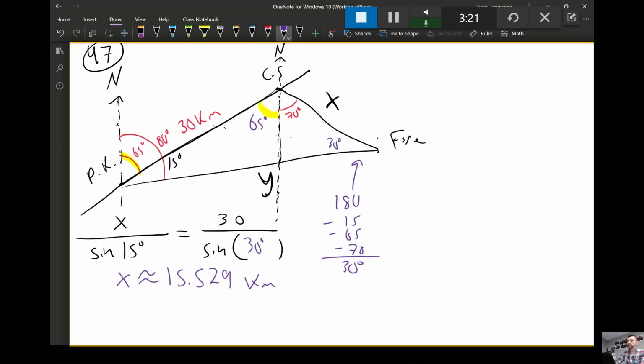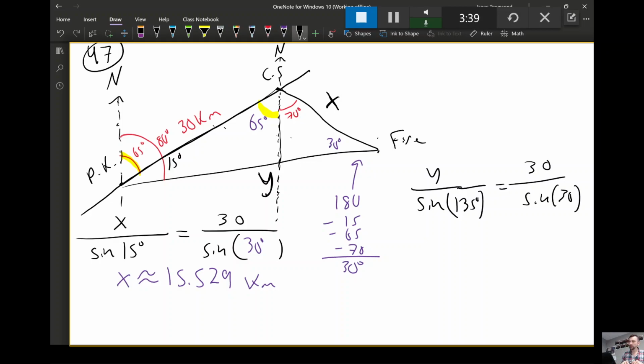And then to find this side y, I need to pair it up with the sine of his opposite angle, which I now have. And I can pair it up with these two again. So it looks like the other side would be 30 sine of 135 over the sine of 30, or about 42.426 kilometers.